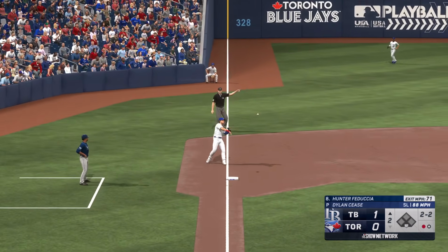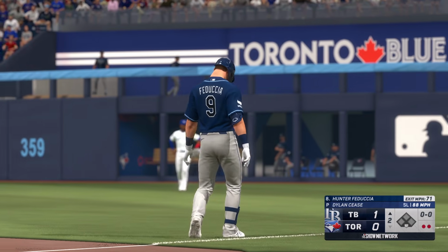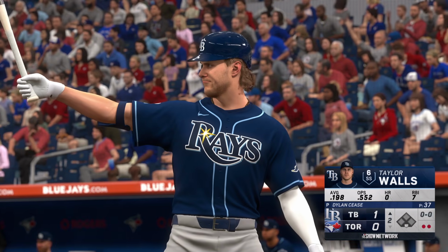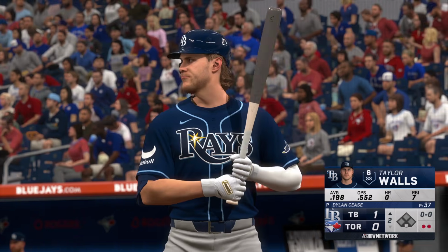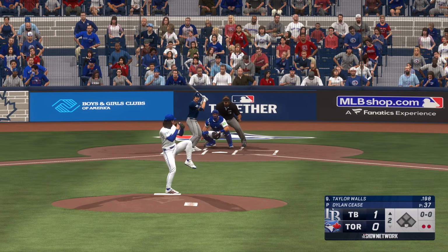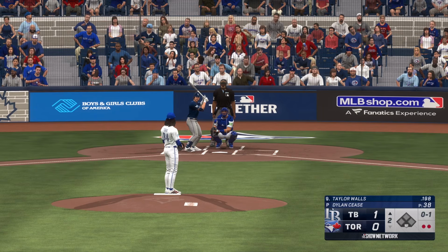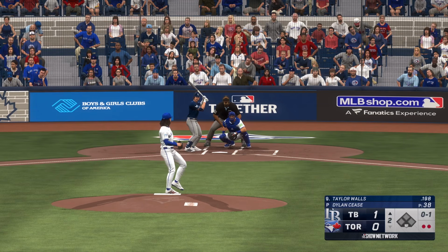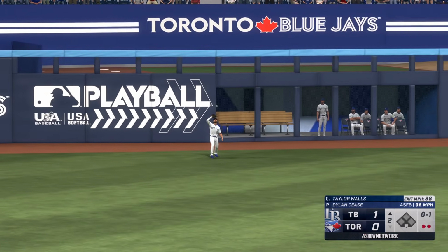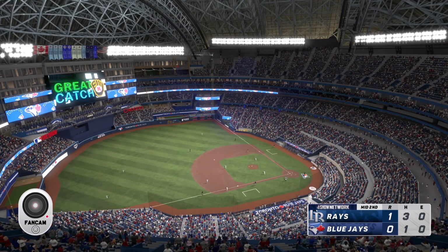Chopped left side. Fires over to Guerrero. Two up, two down in the top of the second. Batting ninth, shortstop Taylor Walls. And the batter will be the shortstop, Taylor Walls. Hey! Lifted in the air, left field, pretty well struck. And that is that. Nothing doing for Tampa, but they still lead it 1-0.